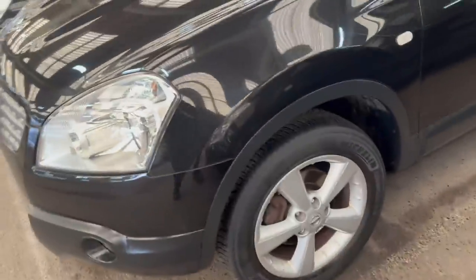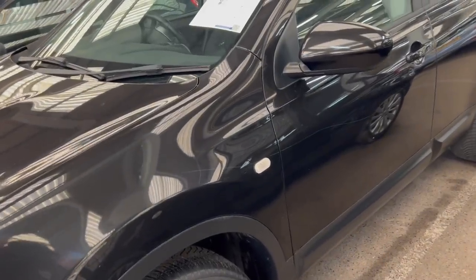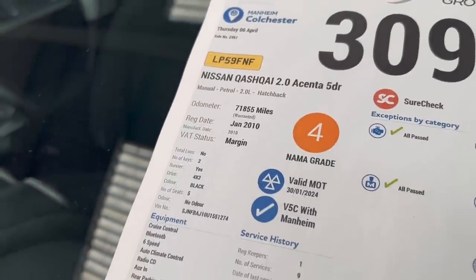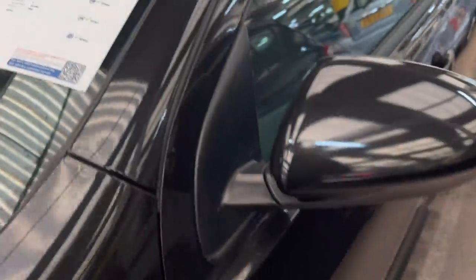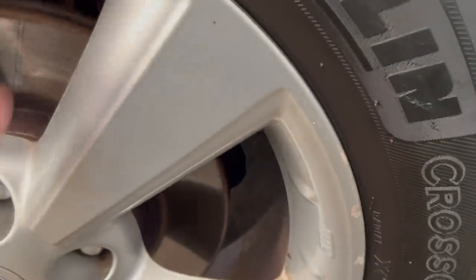Ooh, Michelin tyre. 59 plate Qashqai. It's not the plus two. How many miles has that done? One owner, 9 services, 2 litre petrol. Done 72 almost. It's a bad spec one, but it has got Michelin tyres, which has stopped me in my tracks.